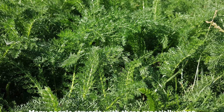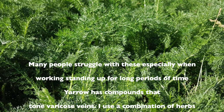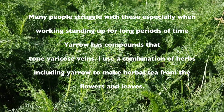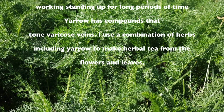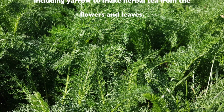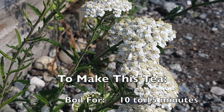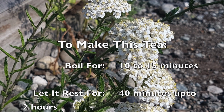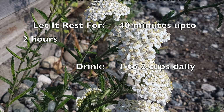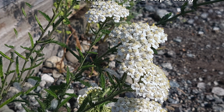Varicose veins. Many people struggle with these, especially when working standing up for long periods of time. Yarrow has compounds that tone varicose veins. I use a combination of herbs including yarrow herb to make a herbal tea from the flowers and leaves. To make this tea, simply boil the dried herb for 10 to 15 minutes and let it rest for 40 minutes up to 2 hours. This will allow the nutrients to leach out into the water. Drink 1 to 2 cups per day.